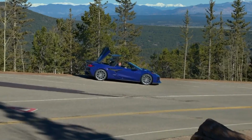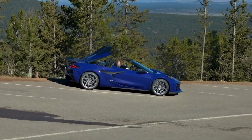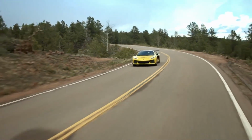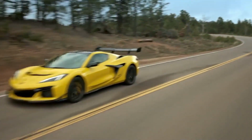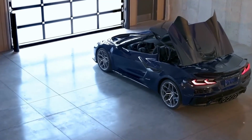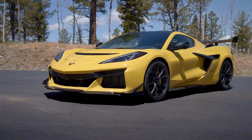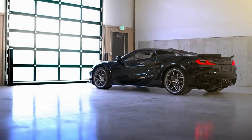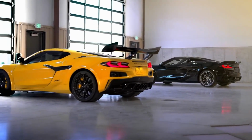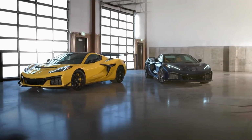Now, let's talk about one of the most controversial yet exciting features of the new ZR1, the return of the split rear window. This design element harks back to the iconic 1963 Corvette Stingray, but it's not just a nostalgia play. The split window on the ZR1 serves both form and function. From a styling perspective, it's a bold statement that ties the ZR1 to its heritage while pushing the design language forward. But more importantly, it's been engineered to work with the car's aerodynamics. The split creates a unique airflow pattern that contributes to the car's overall downforce and stability.